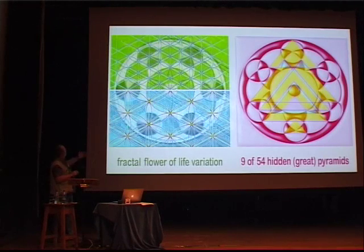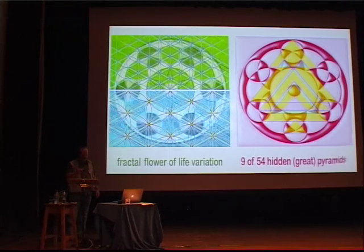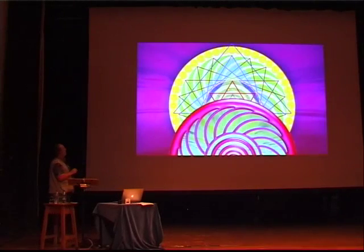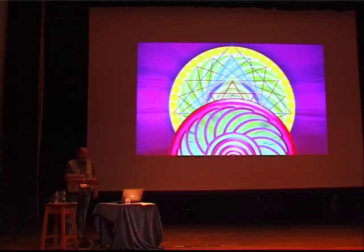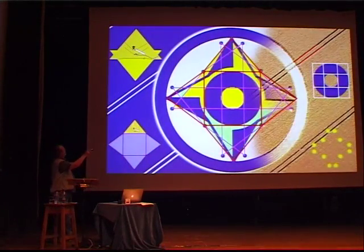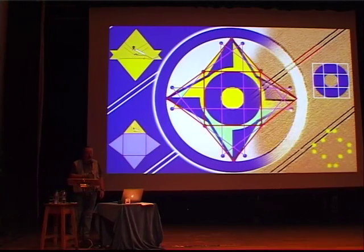Here, as the flower of life structure is also in the back, it's easy to find. Here's the Great Pyramid. And this big wheel of a tractor, the farmer sees a tractor here, but it's a rotating pyramid wheel. I told you how to construct a pyramid. Or here again, you only have to connect the dots, it's enough. And you see the hidden pyramid structures.